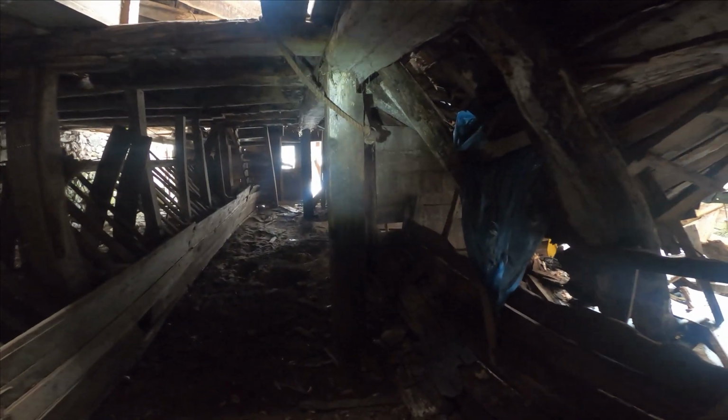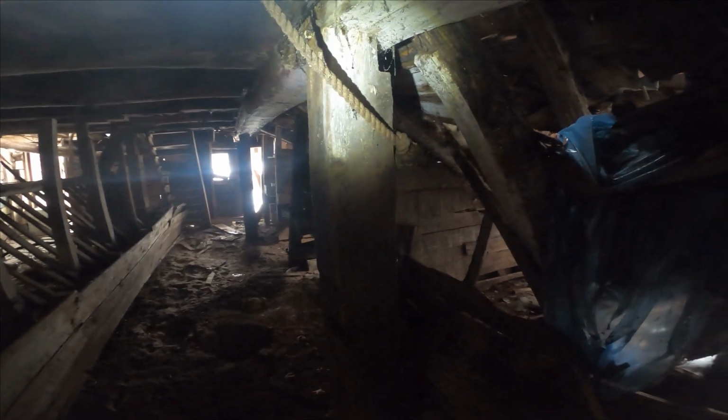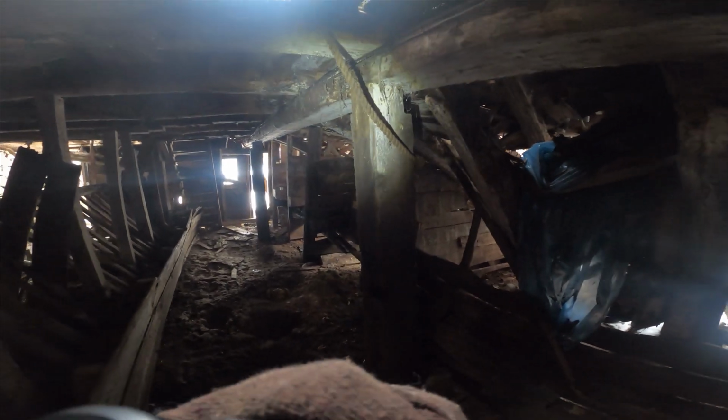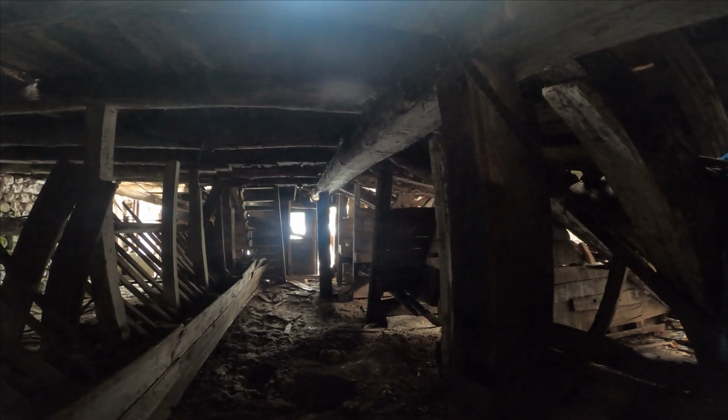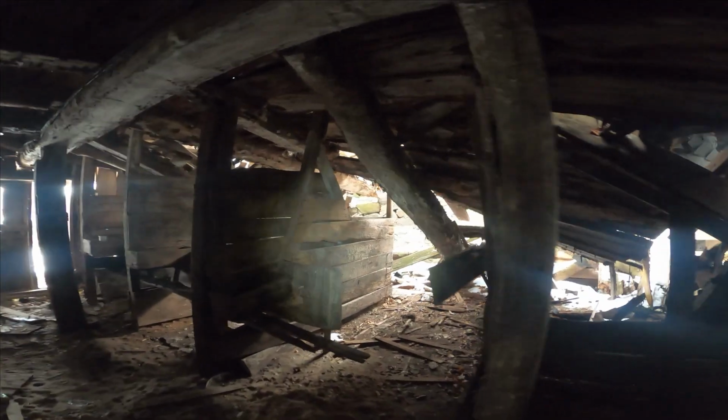Okay, this right here is the center section where the farmer would have dropped the hay from above, fed the cattle on the left-hand side, and the horses on the right-hand side in those stalls. Okay, up here on the right-hand side would have been the stalls for the horses. You wanted your cattle and your horses separated. There's little boxes on the side of the stalls for grain. And then the hay would have been on the ground in front of them.